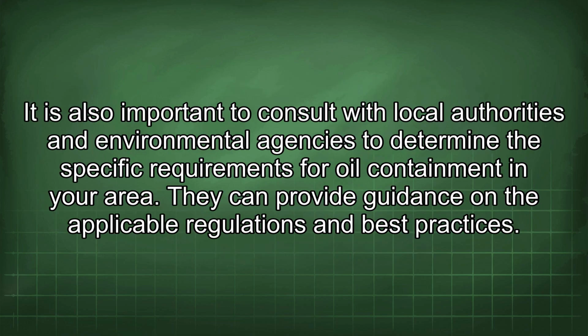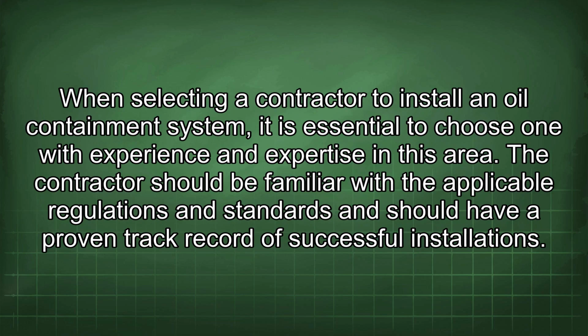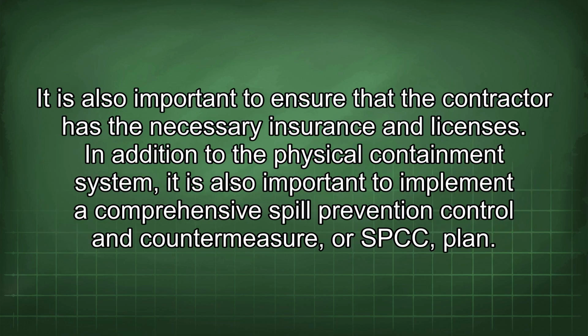It is also important to consult with local authorities and environmental agencies to determine the specific requirements for oil containment in your area. They can provide guidance on the applicable regulations and best practices. When selecting a contractor to install an oil containment system, it is essential to choose one with experience and expertise in this area. The contractor should be familiar with the applicable regulations and standards and should have a proven track record of successful installations. It is also important to ensure that the contractor has the necessary insurance and licenses.